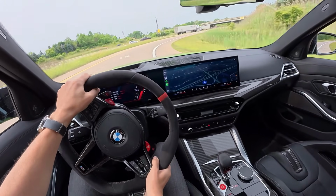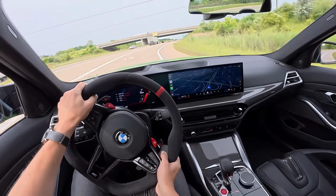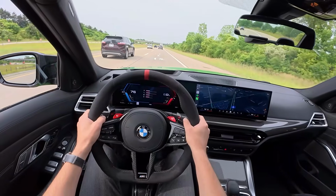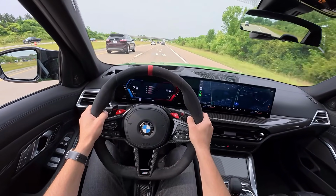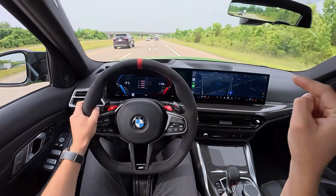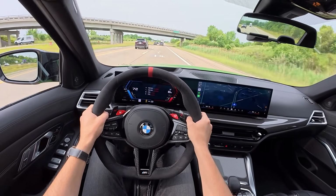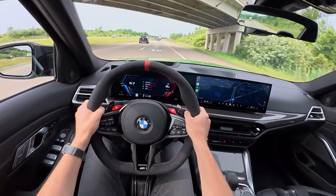Grip here is absolutely insane. These carbon ceramic brakes are easy to modulate. You get two settings, comfort and sport. In sport mode, you get a little bit more bite on initial pedal input.